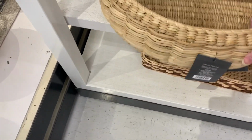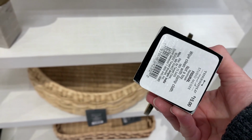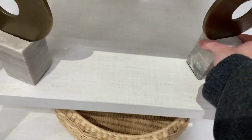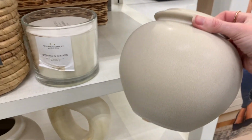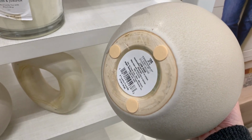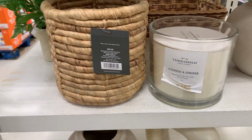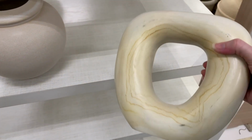But a lot of baskets are very, very popular right now for spring. A lot of basket trays and even just baskets for storing throw blankets and things like that. I also saw some throw blankets that are dupes for the Barefoot Dreams blanket. Not the same quality as the Barefoot Dreams, but definitely very soft and has that similar look.